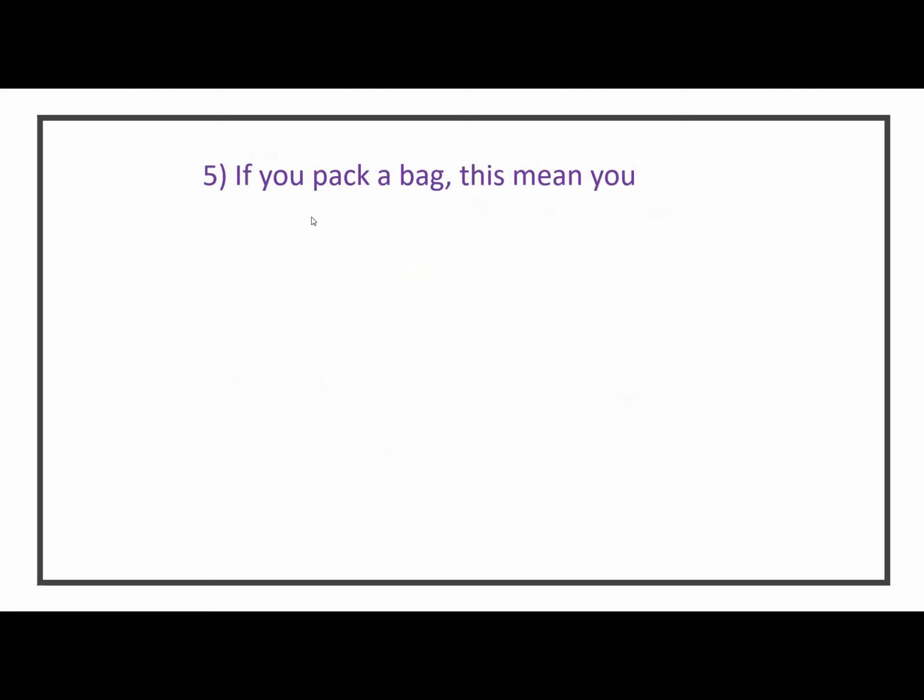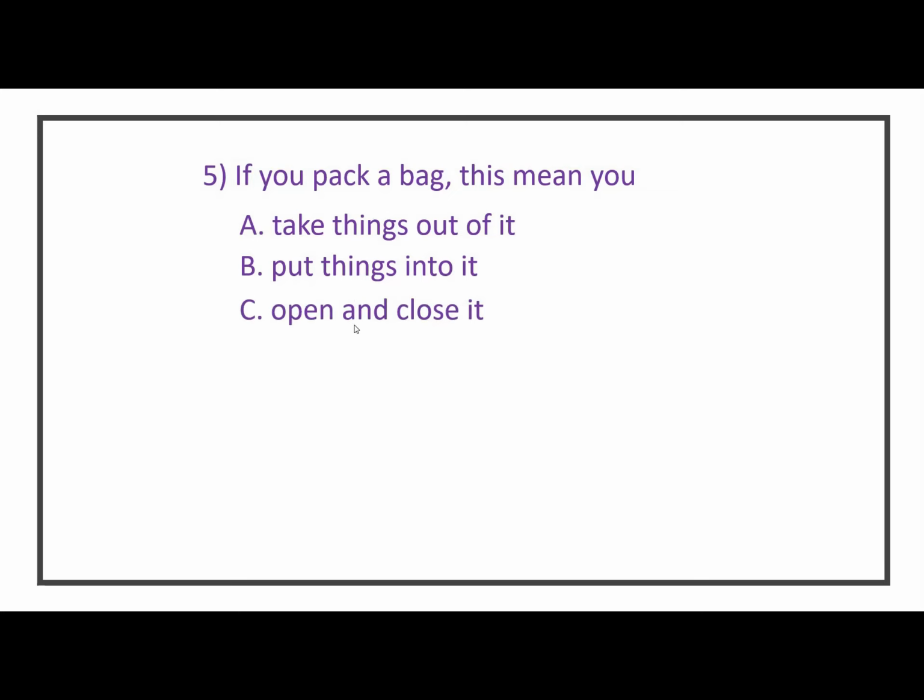Number 5. If you pack a bag, this means you. A, take things out of it. B, put things into it. C, open and close it. Answer is letter B, put things into it.